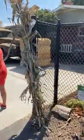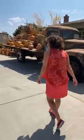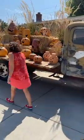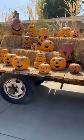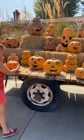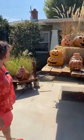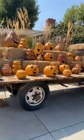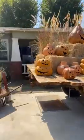They will be having a pumpkin patch activity here. And here are some of the decorative pumpkins that you can purchase. Very cool to have some jack-o'-lanterns all collectively put together. Just think about it. If you need to give a gift to a friend, you can always buy them a pumpkin and get them a different one every year.